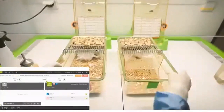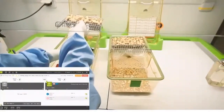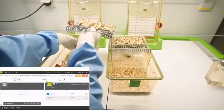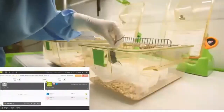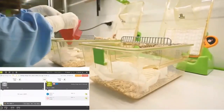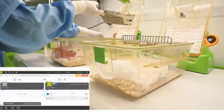The system does not only alert the user when it recognizes the dirty cage criteria, but the system can also alert the user based on time criteria. This allows you to set the system to alert you either weekly, bi-weekly, by experiment, or by cage owner, to what we call a custom changing protocol.